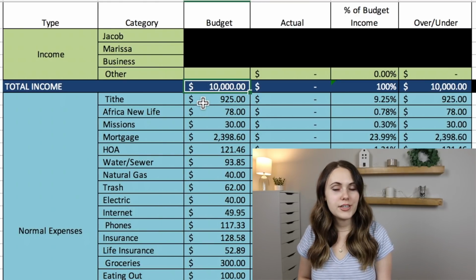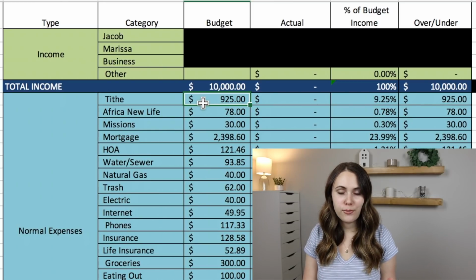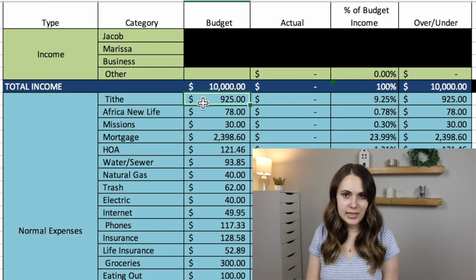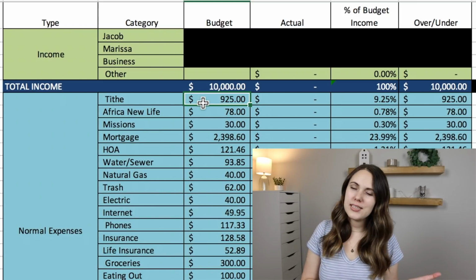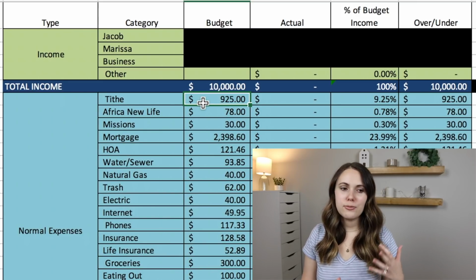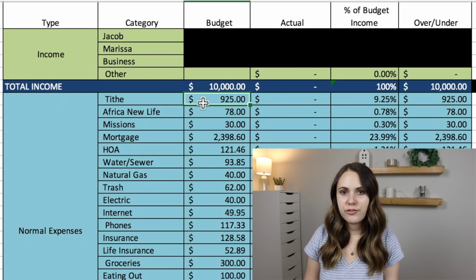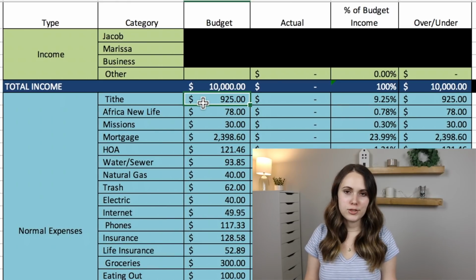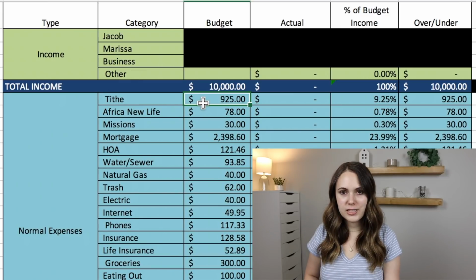The first thing that we have here is our tithe. We are Christians and we believe in giving to our church and other organizations. So we first and foremost have our tithe, and this is to our church, and we plan to give $925 this month. We normally give 10%, but last month, you'll see in our September budget report, we ended up having a different income than we were expecting, and I gave our tithe first, so we ended up giving more than what we would have. Anyway, I know that you can never give too much, but I'm just adjusting that a little bit here in our budget. So $925 is what we plan to do for this month.